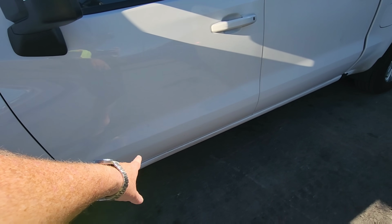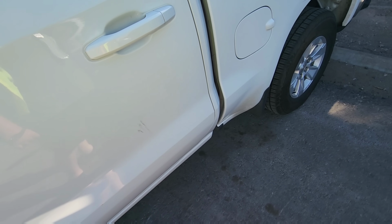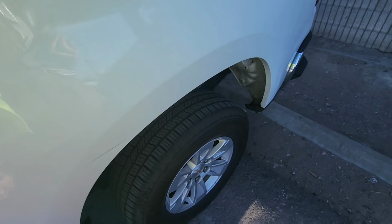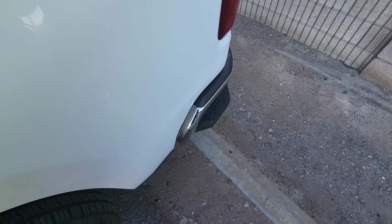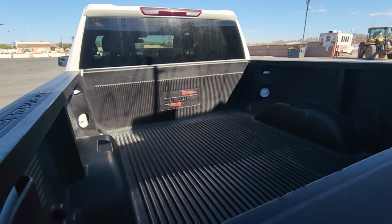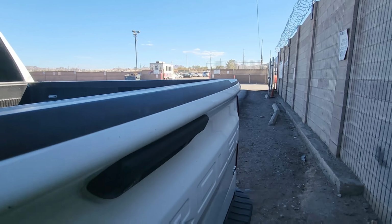A little bit of scuff and damaging right there. Scuff and damaging right here. Ooh, that's in the paint. Right here, along the back of the bed. This is deformed right here, like it's dented. Yeah, it is. All right, what about the back? Pretty much the same. It's got a door liner in it. That's not bad. It's got to be an aftermarket option.